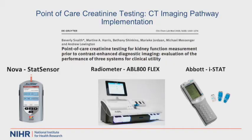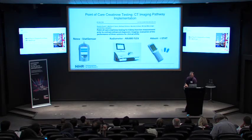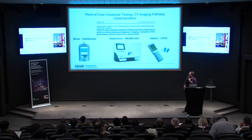They assessed all three of these devices, and found the ABL 800 Flex device, the one in the middle, had the highest concordance with the routine lab test supplied by Siemens. The iStat came in as a close second, and third was the STAT sensor. But what was of particular interest is that all of the high-risk patients identified in this publication by the routine lab test were also identified by the ABL 800 Flex and the iStat, and were found to be just as effective at the point of care.